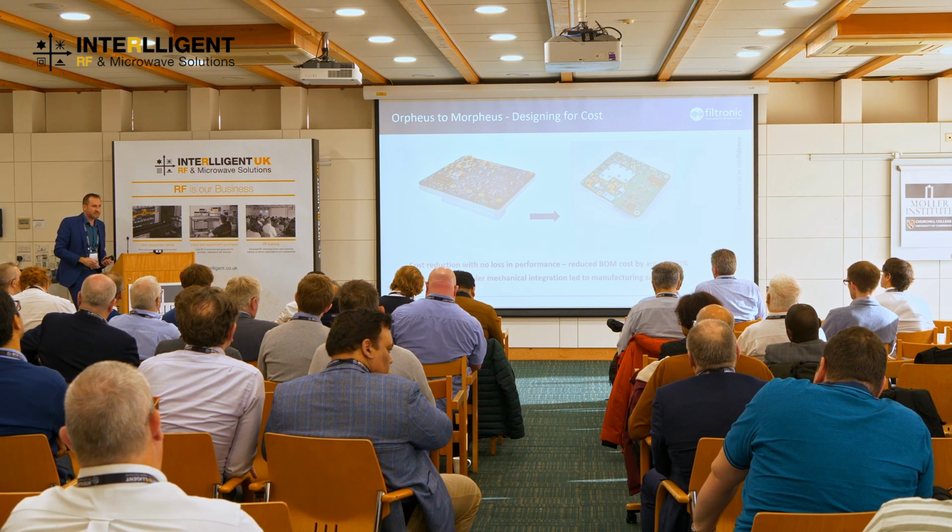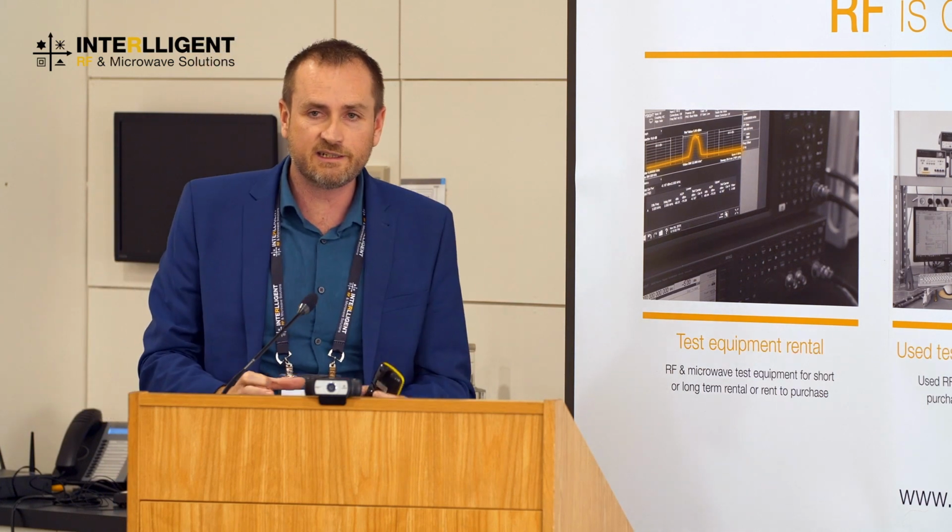If you can get the area of that metal down, that helps on the price, and you can cut the complexity of that as well. If you keep that as simple as possible in terms of the waveguide combiner, that really helps on cost as well. The more complex you make that, the more cost you add in.